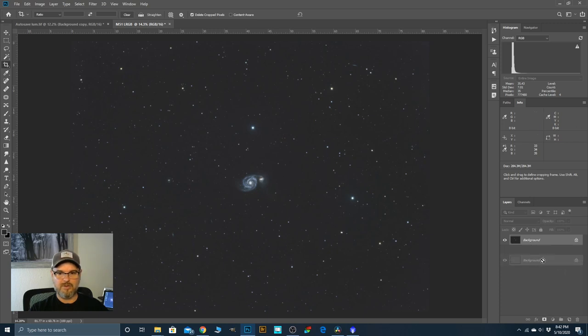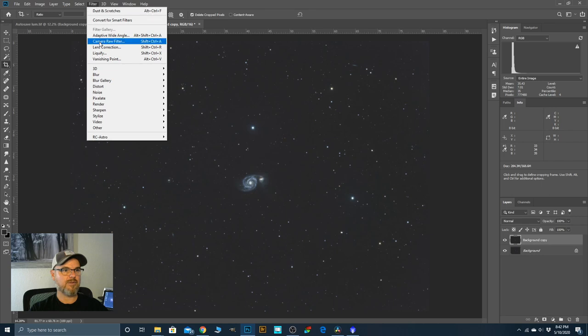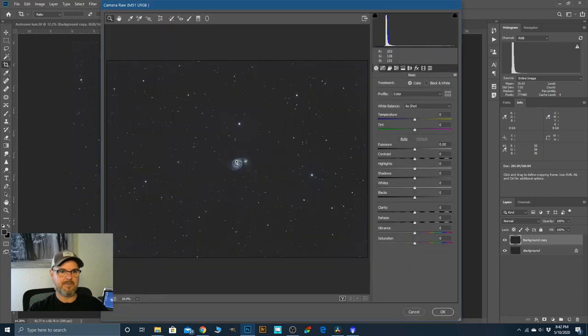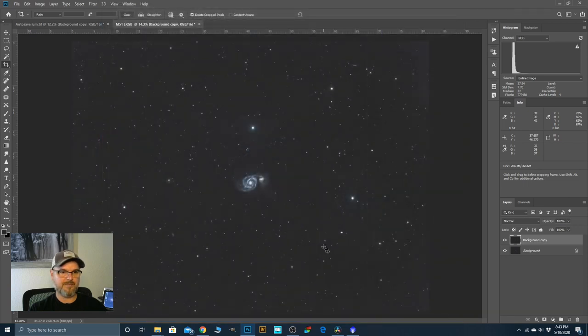Another thing we can do is duplicate that layer and open up our camera raw filter, which is in filter here. And create a preview. And we're going to bump that clarity up. See, that really brings our dust lanes out. And we're going to bump up our contrast. Actually, let's drop it down a little bit, so I've got a little more detail there in the dust lane. Let's click OK to that.